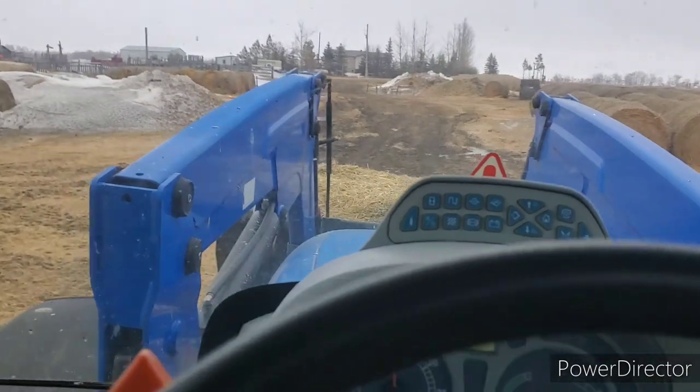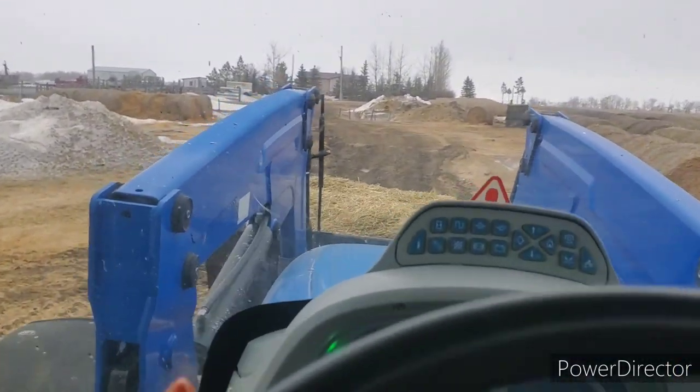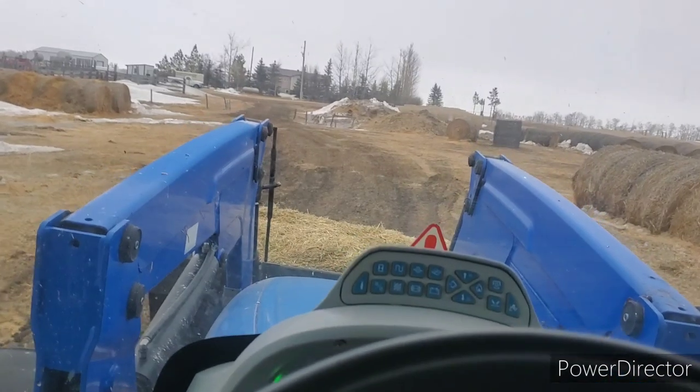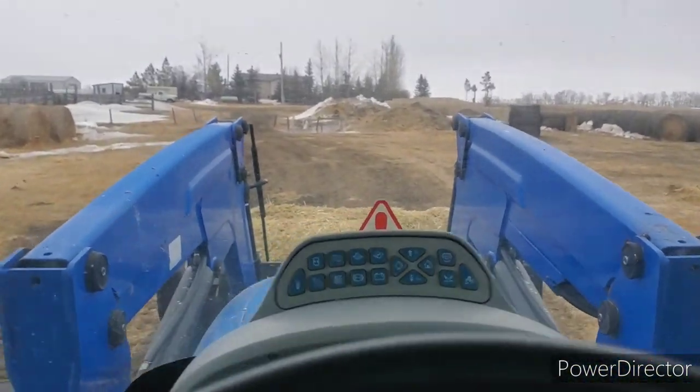Anyways, just going to get this couple bucket loads hauled out to them girls, let them out of the corral, the windbreak corral, and have a coffee. So I want to let you guys go, and we'll talk to y'all later.